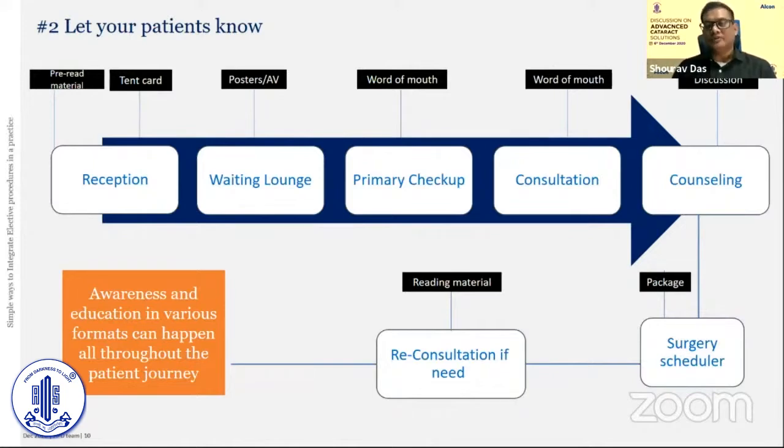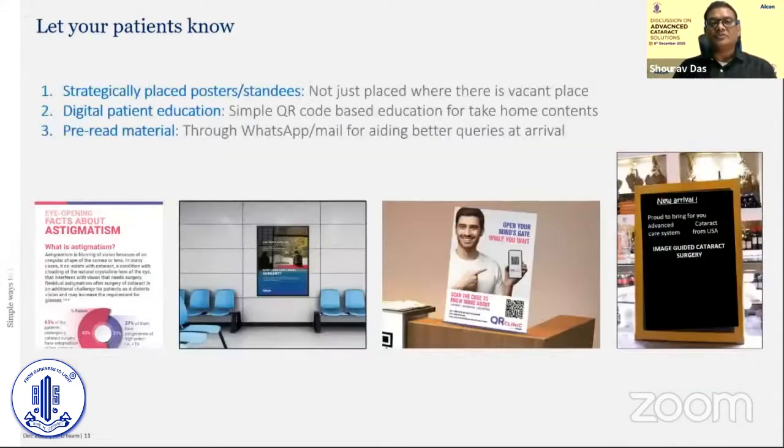Let your patients know that there is a technology that is available in your practice. And if you were to crib that there's not enough opportunity, there are several opportunities in your practice, right from pre-read material, from the reception to the checkout. There are several ways where this can be very strategically put forward, and this awareness can come in. Some examples of what you can do are simple things like posters and standees, and several other things.